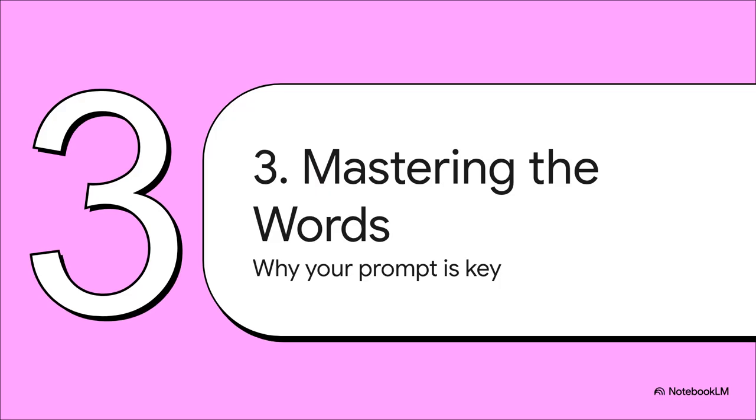So, if your input is the key, that brings us to the most important part of this whole thing, learning how to write a good prompt. This is where you unlock its real power. These are the magic words.